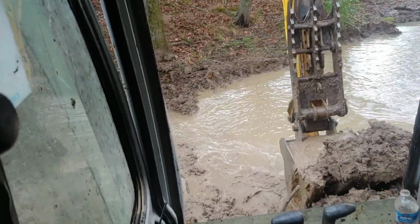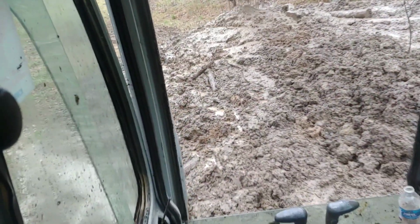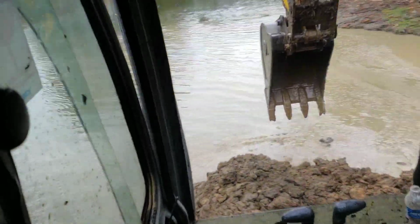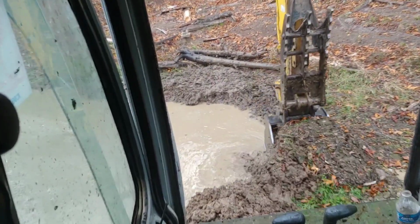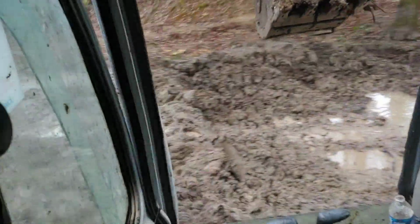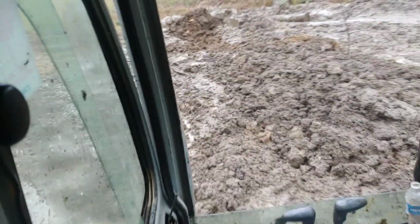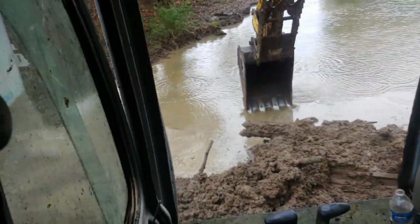Right here. I need Dirt Perfect's super stick for this job, really and truly. But yeah, we're just gonna come right. Try not to get me a lap full of mud. I don't know how well that's gonna go, but I managed to already coat my windshield and everything.